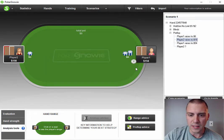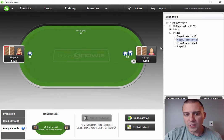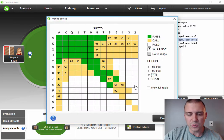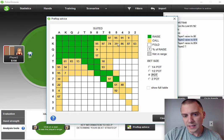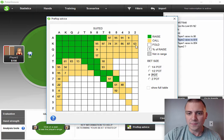Now, let's say the player on the button does decide to go ahead and raise, and we are in the big blind, out of position, facing this raise. We're going to look at what we're supposed to do. You can see it looks a little more complicated here. The yellow boxes represent call. The numbers represent the percentage of the time we raise. So for example, king deuce suited here, 63% of the time Snowy wants us to 3-bet, but the other 37% of the time Snowy wants us to call. So that's what that number means.